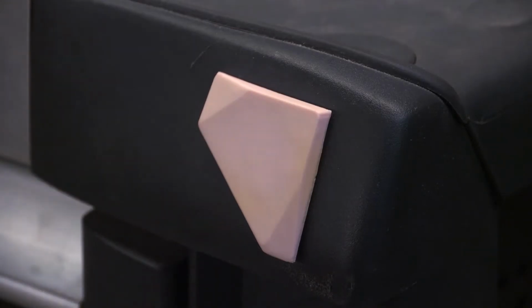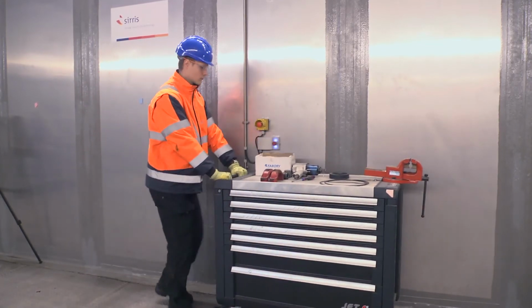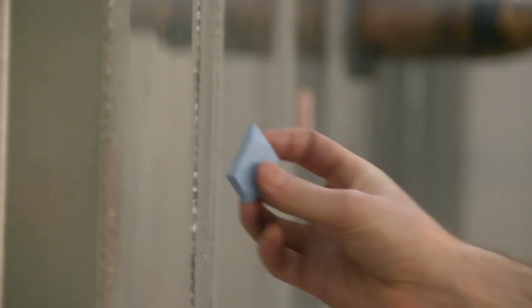We make these safety conditions effective by combining data from wearables with data from environmental sensors, and by alerting the worker when we detect that one of these safety conditions is broken. To achieve this goal, we took 3 measures.